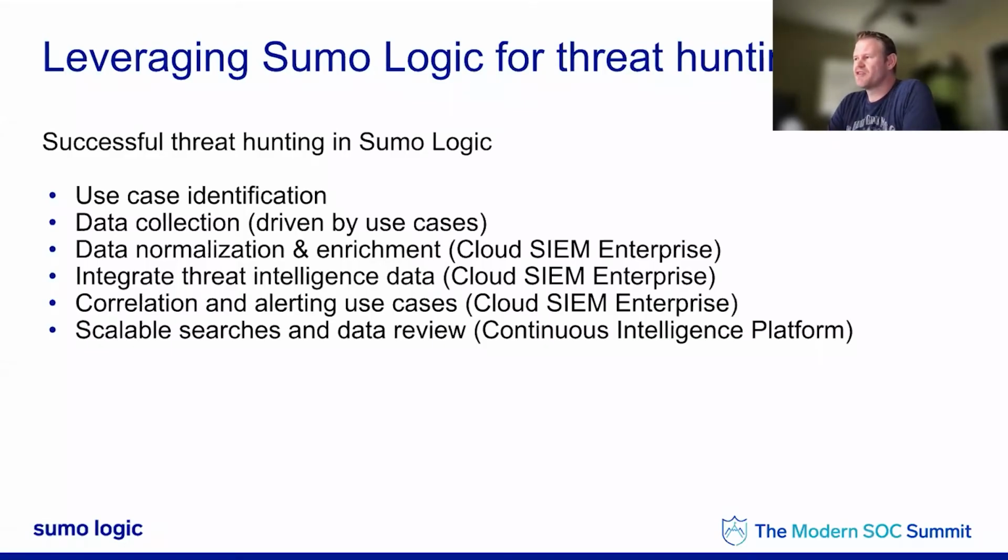So let's talk about leveraging Sumo Logic for threat hunting. Successful threat hunting in the Sumo Logic platforms, as far as SpecOps is concerned, rolls into these particular bullets. The process that we start with is based on use case identification. When we talk about identifying threat actors and how they operate, we can typically break those down into use cases that help us drive data collection. From there, we get into data normalization and enrichment. This is one of the main values provided by Cloud SIEM Enterprise. We're able to ingest a lot of different vendor and product event data and normalize that into a consistent schema that can be used throughout the platform.